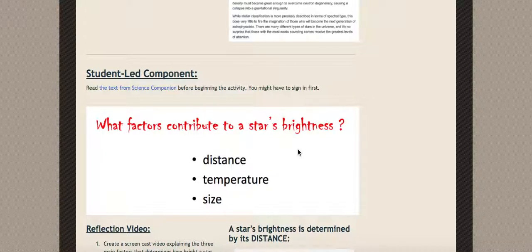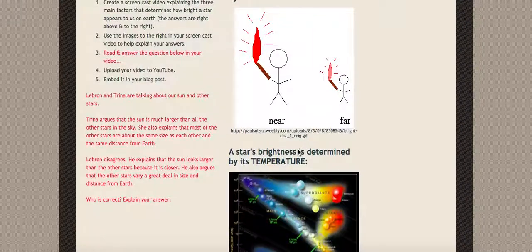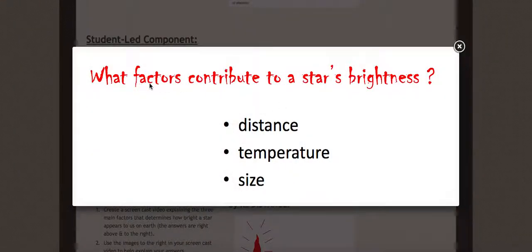Factors that contribute to stars' brightness, and all the things that I'm going to answer these facts. So, what factors contribute to the star's brightness? So, distance, temperature, and size.